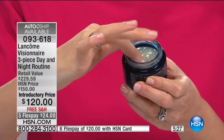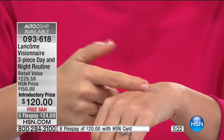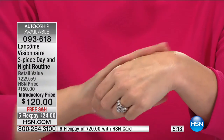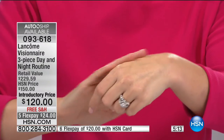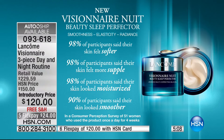When you use this, I want you to see the texture of this because it's so different from a typical night cream. We took all the nourishment you get from an oil, so your skin is drenched in moisture while you sleep, but we gave it the comfort, softness, and airiness of a gel. It's not sticky, it's not tacky. Even if you don't get those 8 hours of sleep, look at what women said about the smoothness, elasticity, and radiance in their skin. 98% of them said their skin felt softer, more supple, and moisturized when they woke up in the morning. And 90% of them said their skin looked smoother.